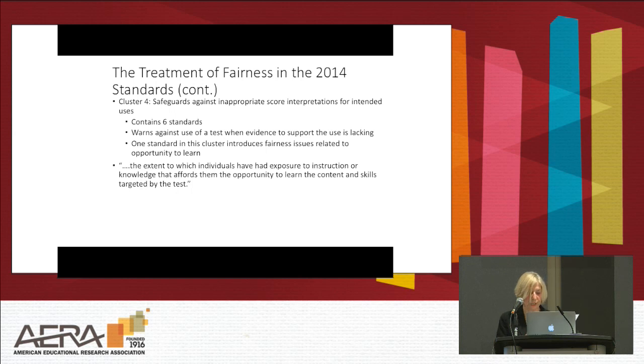Cluster 4, which is safeguards against inappropriate score interpretations for intended uses, contains 6 standards. And the standards in this cluster caution test developers, test publishers, and test users not to use tests when there isn't any evidence to support their use with a particular group or for a particular purpose.